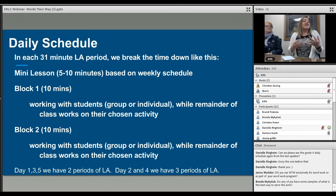They really enjoy making their own sorts from the word wall. Actually, something we've been doing the past week, because it's a short week for us, is making your own words work. That's good. Maybe you try to talk about how to store the sort.